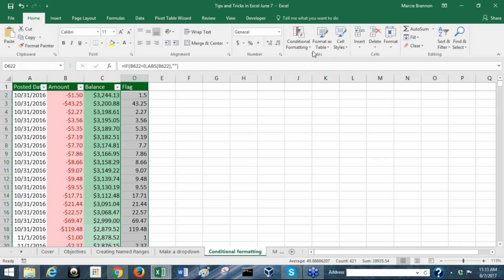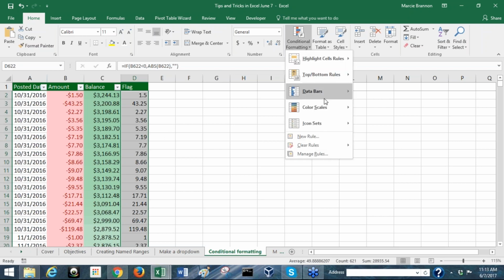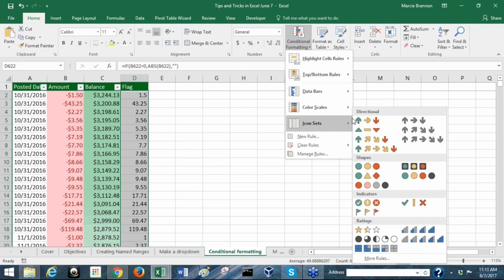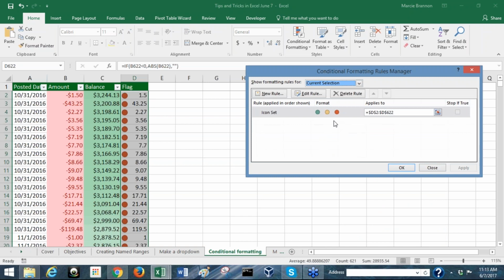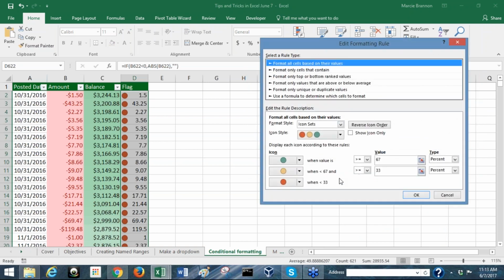So what I can do here is go to Conditional Formatting, and these icon sets here. So we've got directional, you've got shapes. What I need to do is select these stoplight shapes. And then I've got to actually go and edit this. So I'll go to Conditional Formatting, Manage Rules, and Edit Rule. When you click on Edit Rule, down here in the Edit the Rule Description, you've got this little section here that says icon green value is whatever.